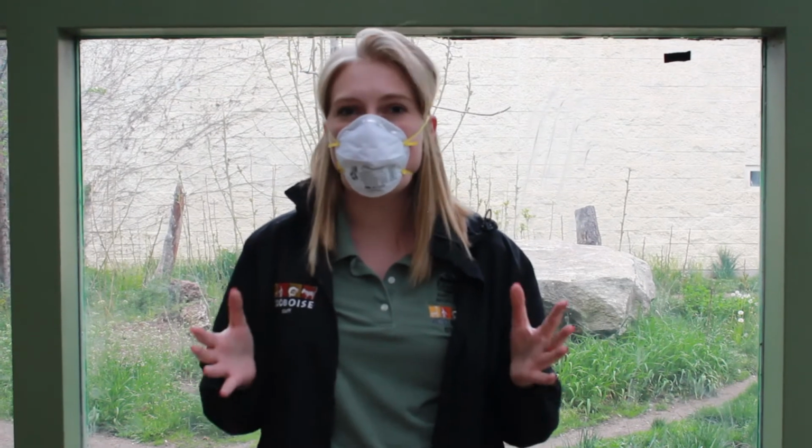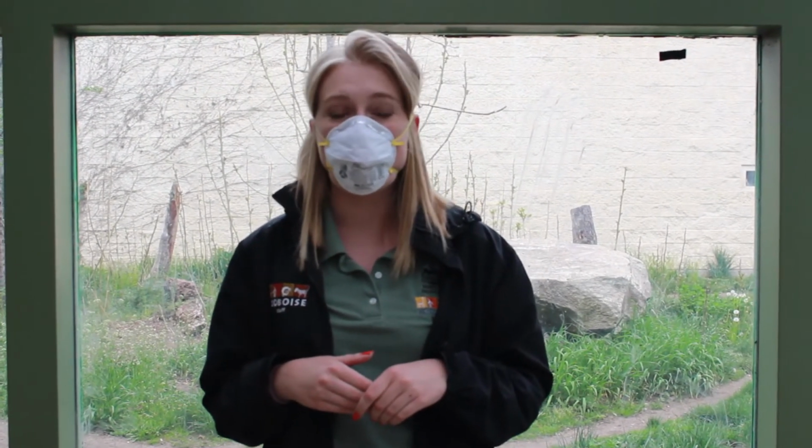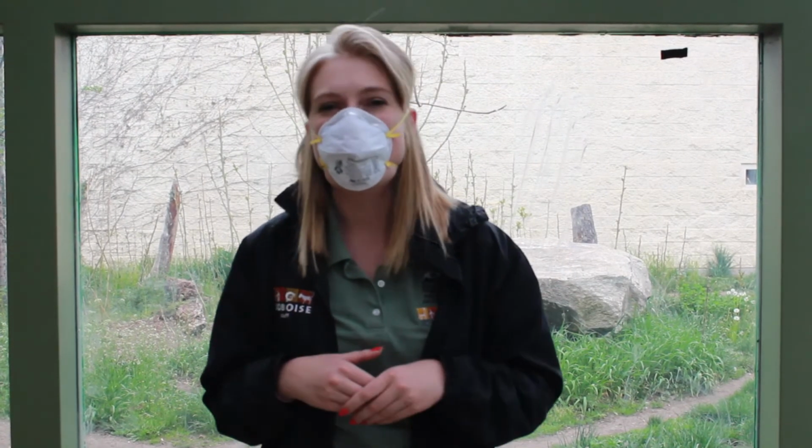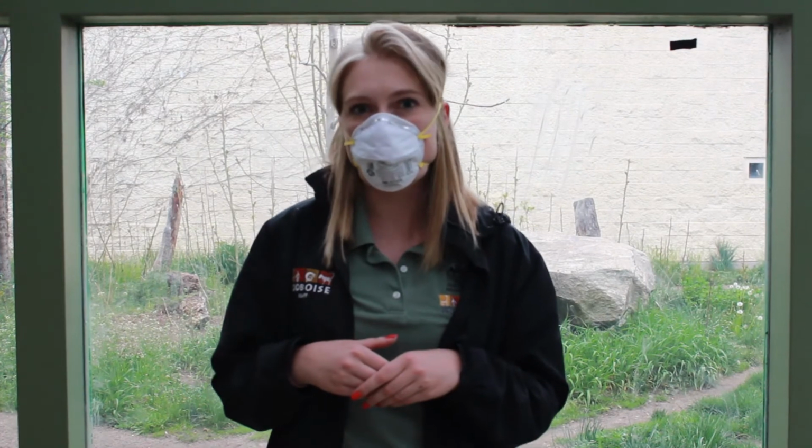Now that we've learned all about adaptations, it's your turn to give it a try. Go ahead and design your very own animal and make sure to give it lots of adaptations. Does it need spots to blend in? Does it need wings to fly? Or even horns to protect itself?